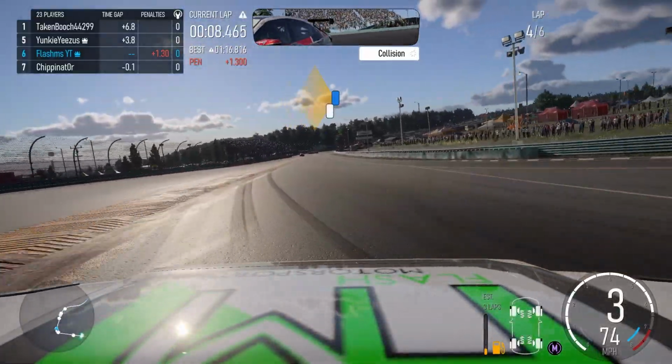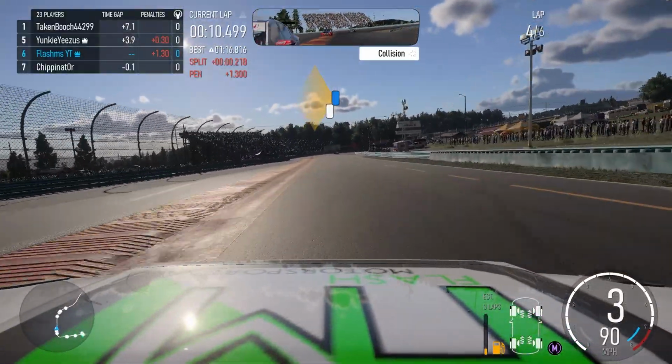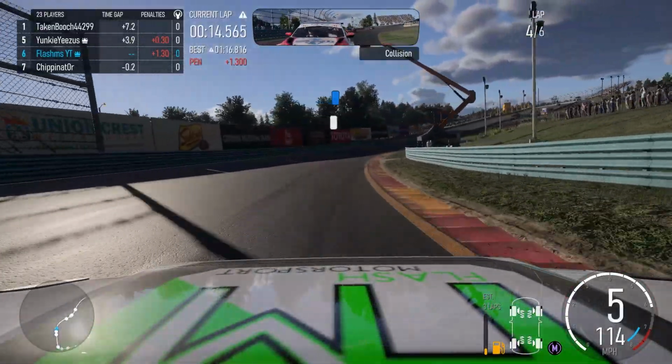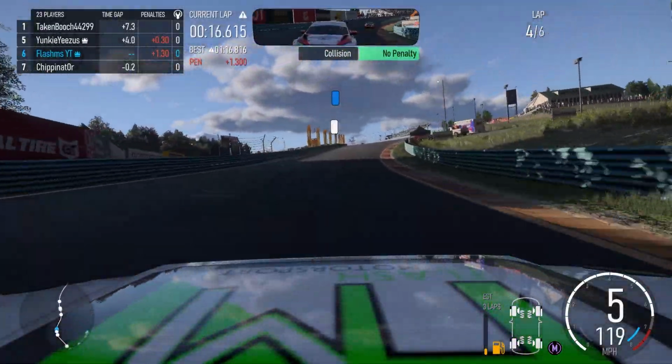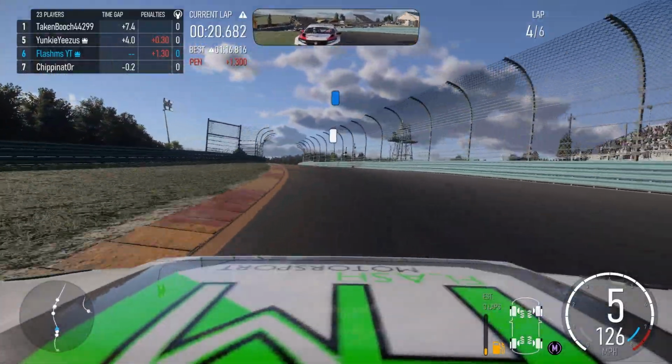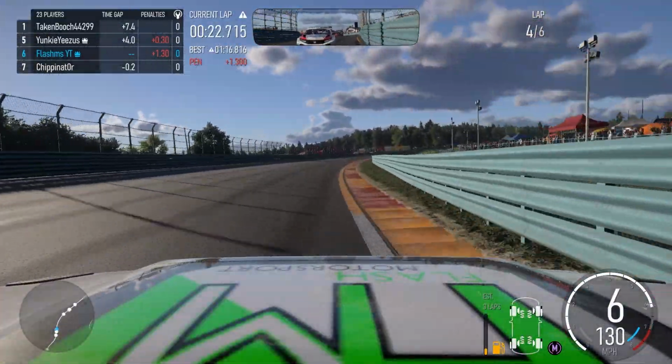Contact has been made because of a good old bit of apex syndrome, so I'll give him a little bit of tail out nudge. Over you go. I'm not putting up with this. This is what I like about the Lavore. You could just plant the throttle and just use that front end as a holding piece whilst you're pushing them out. So yeah, we managed to gain that position.